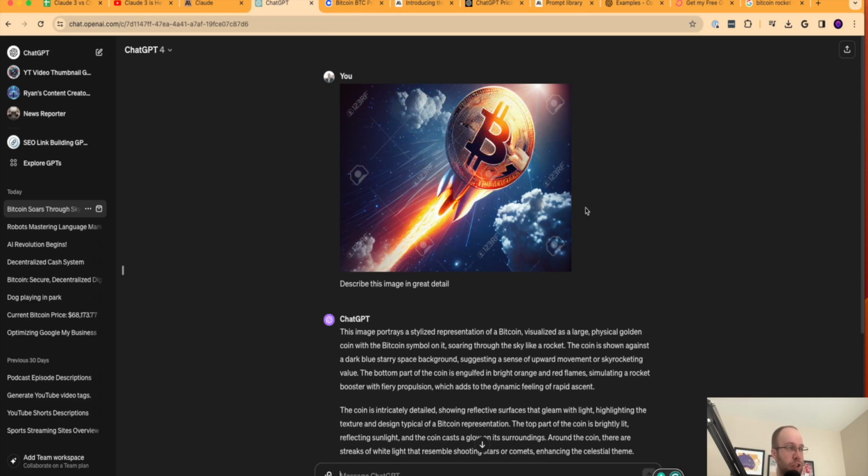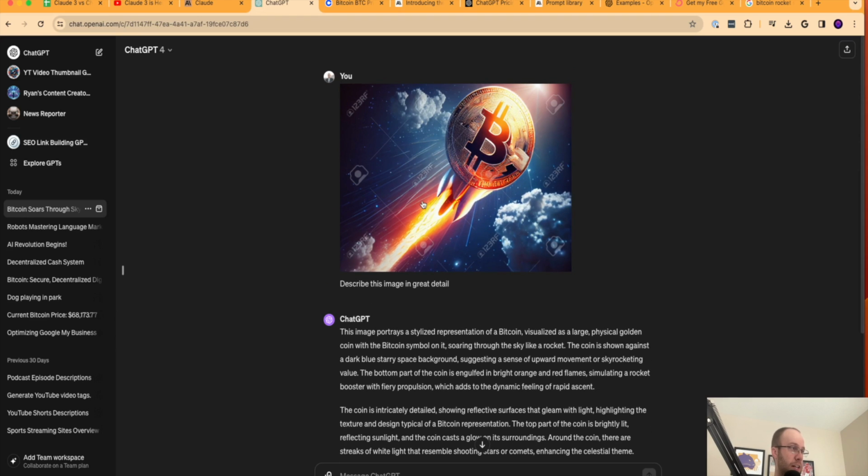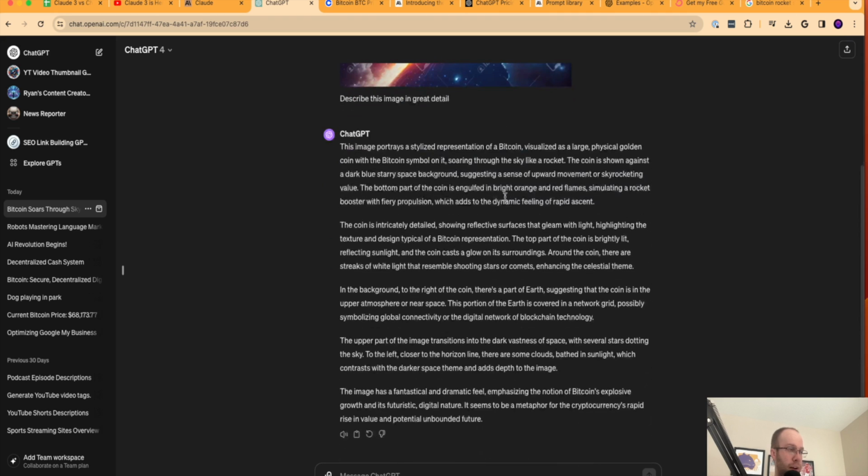So if I hop over to ChatGPT Plus, here it says the image portrays a stylized representation of Bitcoin. The coin is shown against a blue starry space background, upward movement. The coin is intricately detailed, gleaming white light. Streaks of white light. In the background to the right of the coin, there's part of Earth, suggesting that the coin is in the upper atmosphere or near space. I don't see Earth anywhere, so I'm not really sure how it got that one. The upper part of the image is a dark vastness of space, several stars.